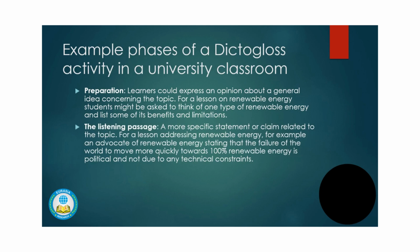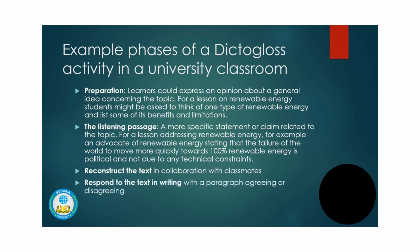Next, you give the actual listening passage, and here the listening passage is a specific claim related to the topic. For example, somebody advocating renewable energy says that the reason that we are not moving towards renewable energy quickly enough is political, not technological. Then the students do the Dictogloss, they reconstruct the text with their classmates, and then you add that writing and speaking practice that I mentioned before. First of all, they respond to the text with a paragraph, either agreeing or disagreeing with the ideas in the text. Then comes the speaking practice element of the lesson, where learners come together and discuss their ideas with classmates. This is something that is according to the communicative approach.